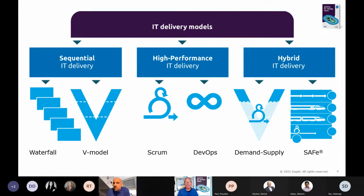Dennis, would you tell us something about the IT delivery models? Of course, yeah. This is also a little bit generic information, but to give you some context, in the book we divide all the delivery models into 3 categories. Well, the first one, the sequential IT delivery models, like waterfall, which was pretty popular in the past, but nowadays you rarely see them used by organizations, or at least in the Netherlands.